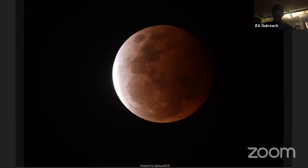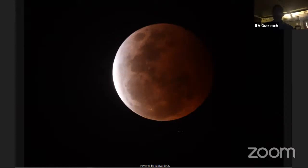Sorry for those of you in Australia where it's freezing cold. We're enjoying something like 75 degrees outside right now. The maximum depth of totality will be at 1:18 here, so totality will start in 4 minutes.